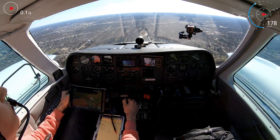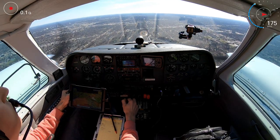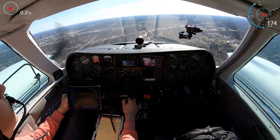Aircraft in St. Clair County to the west, this is Cessna 6 Echo Sierra. We're about 2 miles south of the airport right now, heading northwest, level at 2,500.